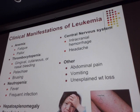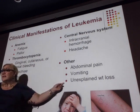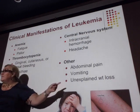Central nervous system, they can have intracranial hemorrhages. Usually just small. I have seen a couple that were a little bit bigger and resulted in some stroke-like symptoms, but usually small. And it's because they don't have enough platelets, right, to keep those bleeds from happening. And so they can end up with the intracranial hemorrhages, lots of headaches. And then they can have abdominal pain, vomiting, and the unexplained weight loss. This is a hallmark of cancer, not just ALL.